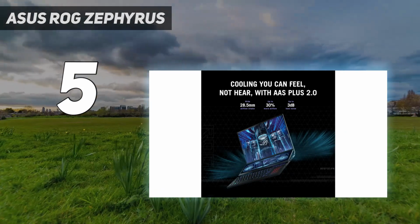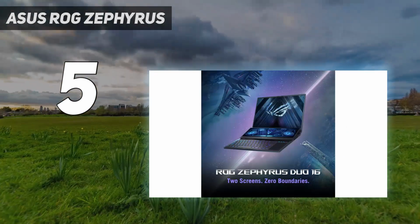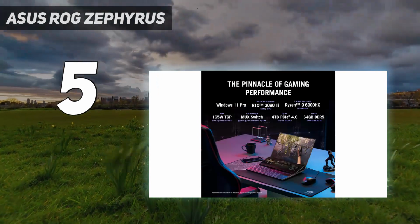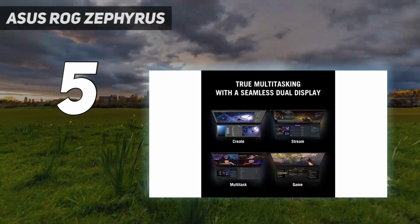Features: in our review, we lamented the fact that not all games work with this second screen, and it might be overkill for the everyday gamer. However, in a productivity setting, this constant companion display was a game changer. Coming at number 4.